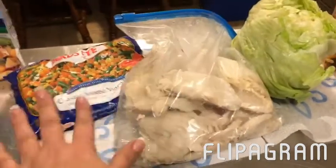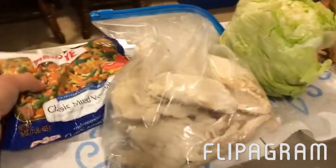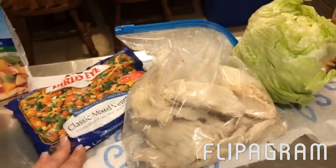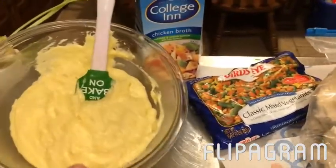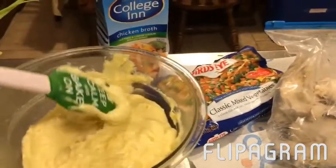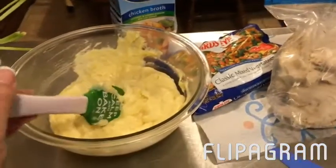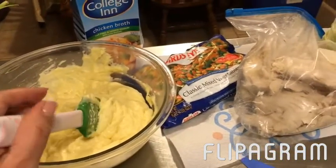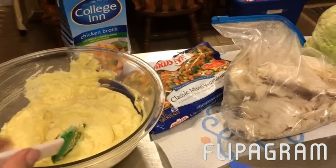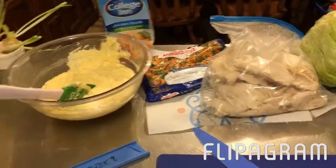I put vegetables in my chicken and dumplings or turkey and dumplings. So this is a whole bag of classic mixed vegetables, and I went ahead and made up some biscuit dough. I did this just a little bit thinner than what you would for regular biscuits, because I'm just going to drop this into the batter once I have the turkey chopped up in there. And then I will just drop it by the spoonfuls in, and that's going to make my dumplings.